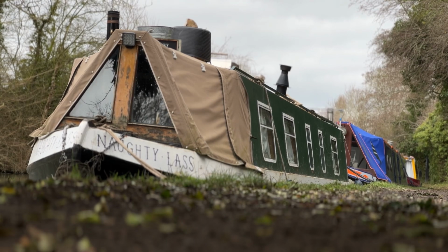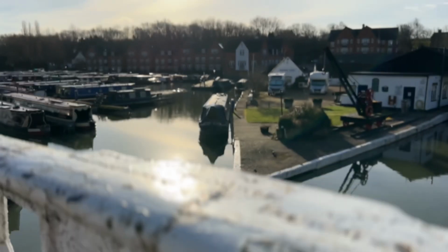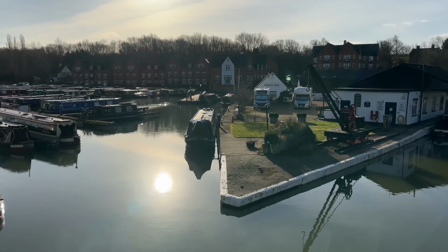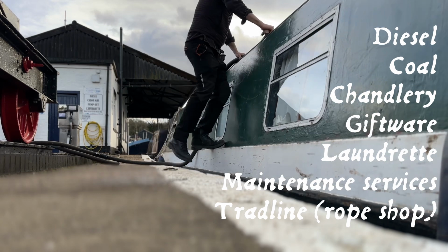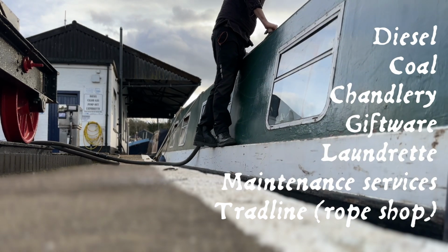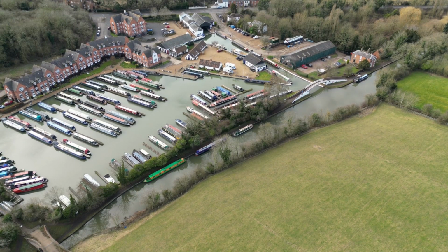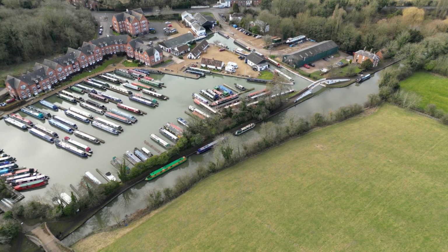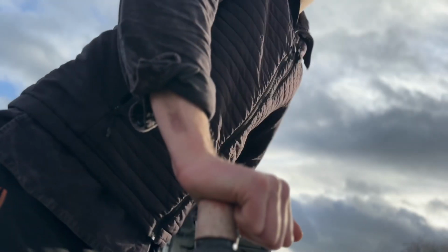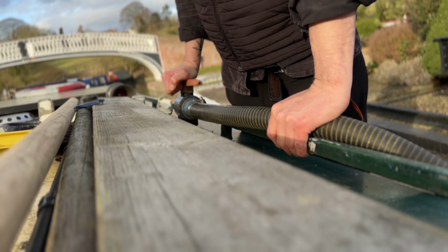But this video, like many others I've made before, is more of a boater's eye view. The real side of boating, as I see it, as a liveaboard continuous cruiser. So my first stop is usually the marina to stock up on things and get some diesel or coal if it's winter. And for many who own boats, in winter they keep them here or they bring them here to sell. But I'm not thinking about selling mine. I'm thinking, Christ, what am I going to do next? Where's my journey going to take me? I really don't know. But one thing I do know is it's time to find pub of the week.